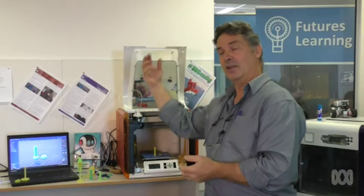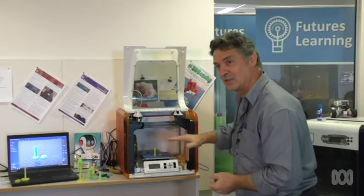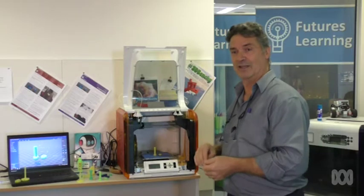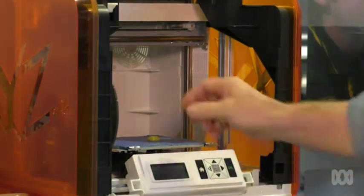You do your design, you create a file, then you use the program that will work with your printer to, what they call, slice it up into little pieces so that the printer can actually print your object. And you end up with this great little column, and I'll break this off here, straight off the printer's press. There's the top.